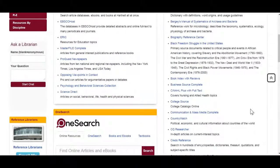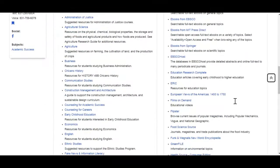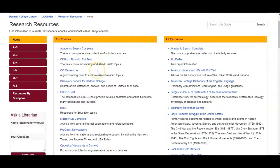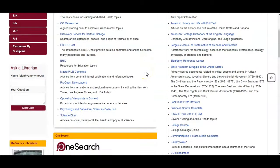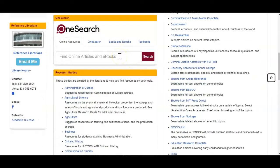Some of the databases cover many different topics, such as Academic Search Complete, and some are specific to one topic or discipline, such as Education Research Complete or ERIC, which cover topics about education. On the left of the page is a list of those databases which are most popular for students, or top choices. If you aren't sure which database will have the information you need, you can use OneSearch. This tool will allow you to search all the databases, including ebooks and print books at one time.